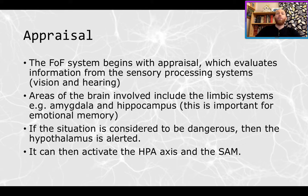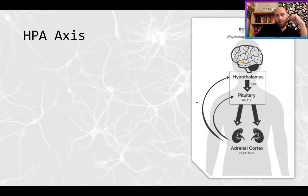The first step in the fight or flight system then, appraisal. When we are confronted with our bear, we appraise the situation. The fight or flight system begins with this. It evaluates information from sensory processing systems, the afferent division, this could be vision or hearing. Areas of the brain involved in memory and emotion, such as the limbic system, the hippocampus, the amygdala, are triggered, and this is really important because this indicates how afraid we should feel. If the situation is considered to be dangerous, then the hypothalamus is alerted and our body springs into action by activating the HPA and the SAM pathway.